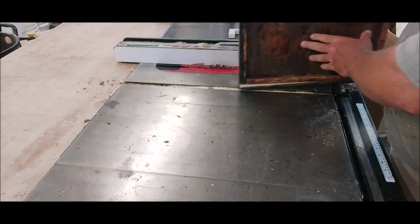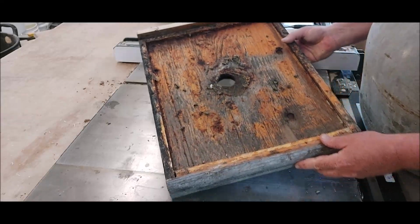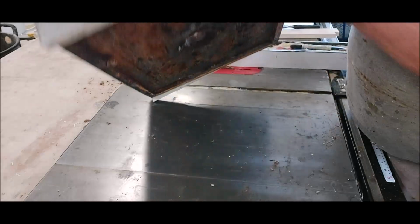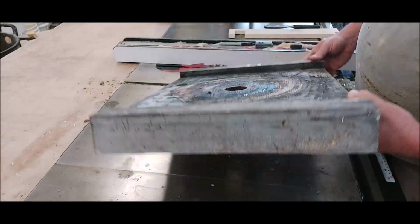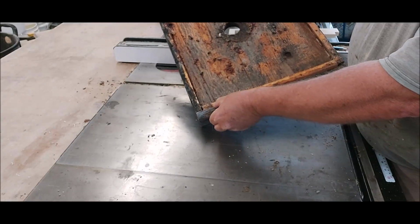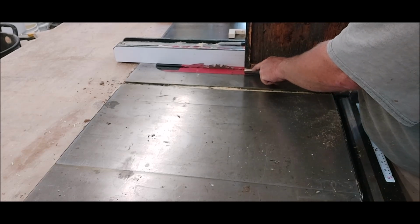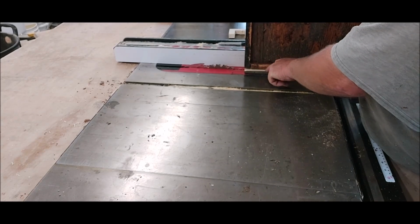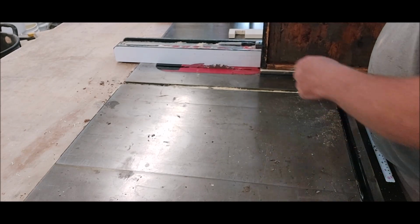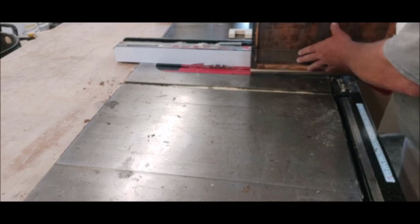So I'll run that through this way, and it's important you line up your workflow so that when the piece is free, you can see that when I was cutting this way, my offcut was between the blade and the fence, but it wasn't free. So now that I'm cutting this way, this offcut's going to be free. I don't want that to be trapped between the blade and the fence. I want it to fall free. The blade may push it out, but it won't be as violent as it might otherwise be.